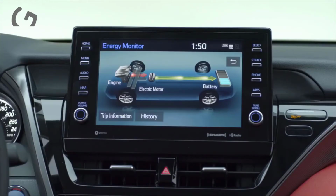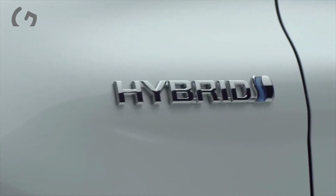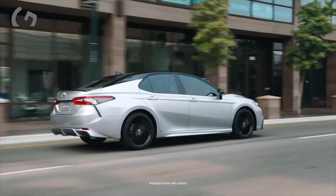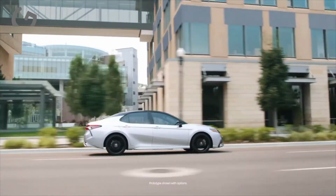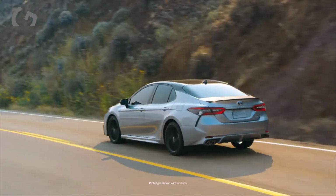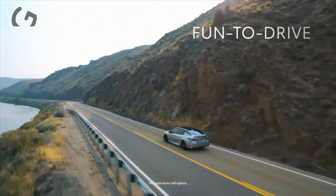While one motor is primarily used for propulsion, a secondary motor is optimized for hybrid battery charging, especially for recapturing braking energy. It delivers a combined total hybrid system output of 208 horsepower. What you'll find with the hybrid system is that you get a similar performance to the 4-cylinder gas version with significantly less fuel consumption. That means you won't have to compromise on fun to drive here.